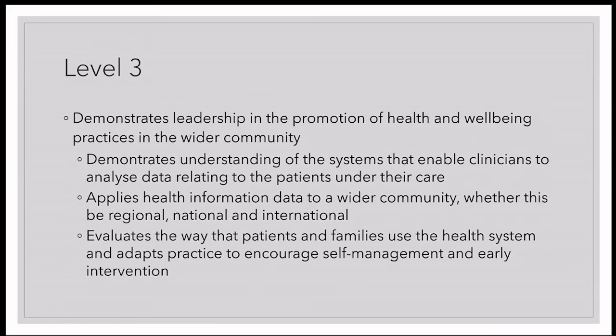Level 3, demonstrating leadership in the promotion of health and wellbeing practices in the wider community. Demonstrates understanding of the systems that enable clinicians to analyse data relating to the patients under their care, applies health information data to a wider community, evaluates the way that patients and families use the health system. So this is more about leadership, as it says.